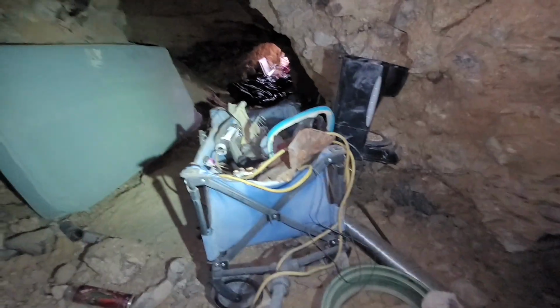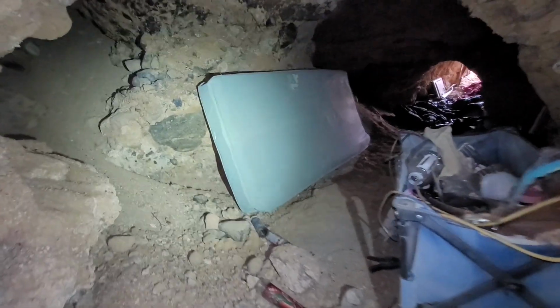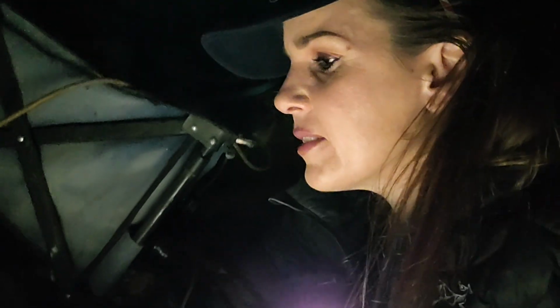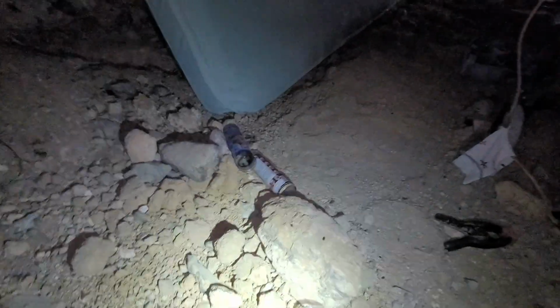And oh my goodness, I have no idea how hard up you would have to be to hide out in a freaking cave like this. I mean, oh, these candles are all burned out too. I was going to say I could use some religious candles, but they're totally burned out. Whoever was hiding out down here must have been using them for light.